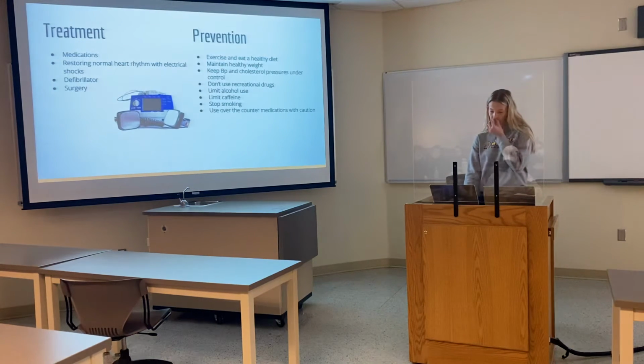So treatment, the main treatment is medication. So VT can go away on its own within 30 seconds, and this is called non-sustained ventricular tachycardia. Or it may last more than 30 seconds, called sustained ventricular tachycardia, which requires immediate medical treatment. So for those who have sustained ventricular tachycardia, doctors will want to restore the normal heart rhythm with electrical shocks.